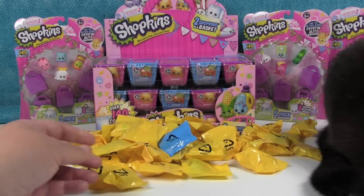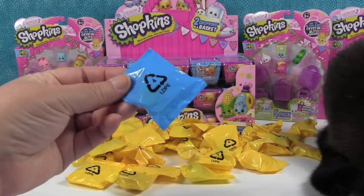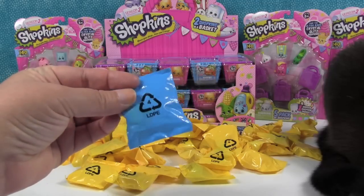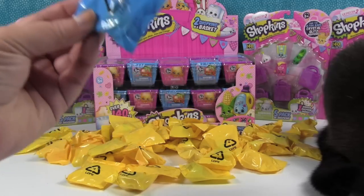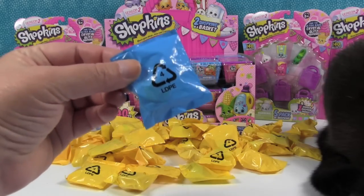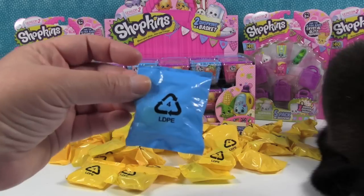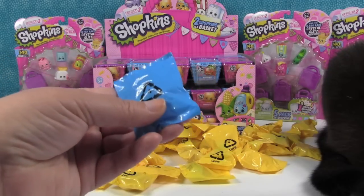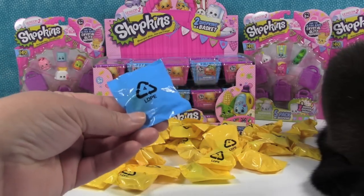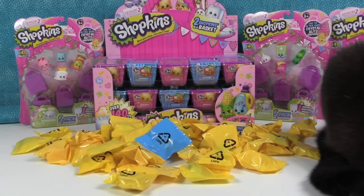But we are going to open all these up, and we have one random little blue one here. One of the 5 packs I opened had a blue. When Shopkins very first came out, season one, they came in blue bags. It was for a very short time, and then they switched to yellow bags. So I don't want to open this one. This one's special. We're going to save that one. Okay, so let's get started. Open the box. Let's just see who we have in here.